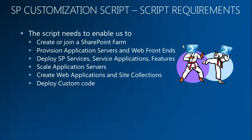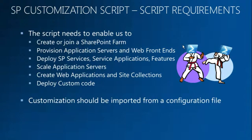So again, that's not new. If you are a SharePoint administrator, you already have some scripts that would do this. What might be new for you is that you now need to find a way to customize your script so it can call a customization file that we then could supply to the script so it can deploy to our specifications.